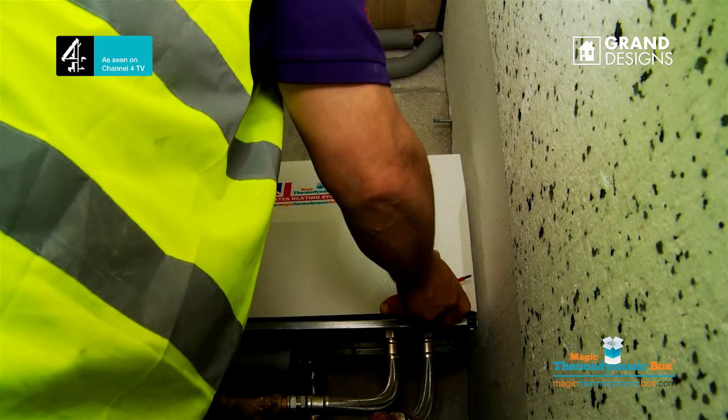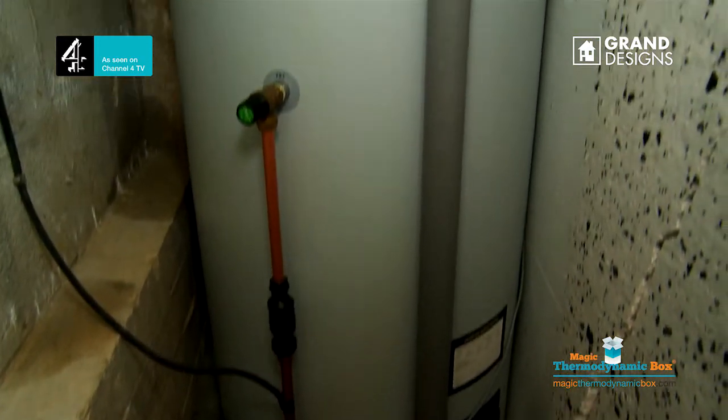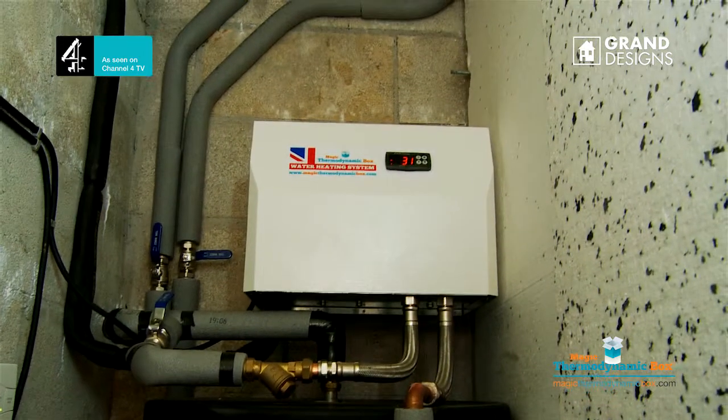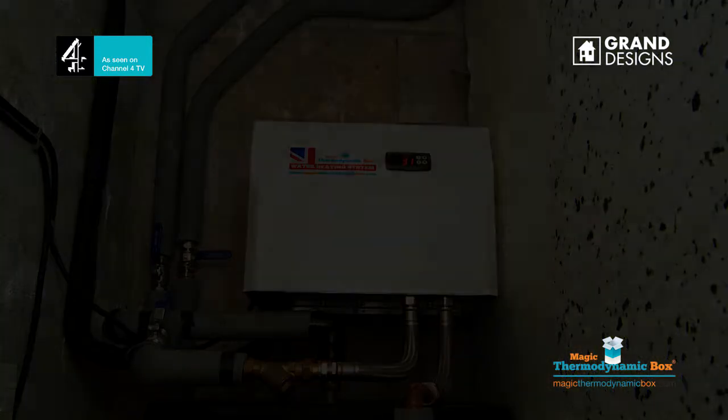The Little Magic Box retrofits to an existing cylinder as a compact unit that simply connects the cold feed in and the hot feed out, which means minimal disruption to the homeowner and minimum waste, as well as being more efficient than traditional solar thermal.